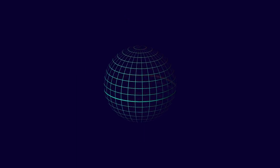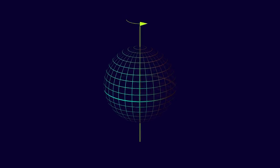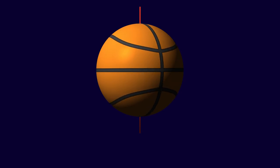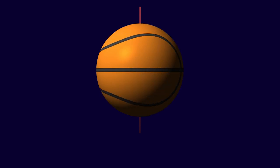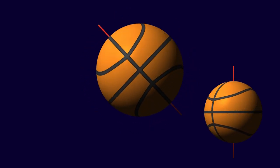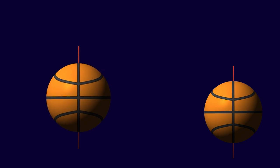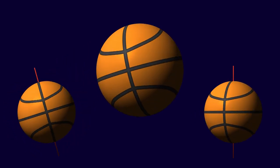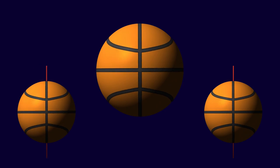Remember O3, the collection of symmetries of the ordinary sphere? What would a loop in O3 look like? Well, it would be a loop of symmetries of the sphere. At each point on the loop, we'll rotate the sphere about a vertical axis. However, we'll also rotate the vertical axis itself. Combining these two rotations leads to a loop of symmetries of the sphere, aka a loop in O3.